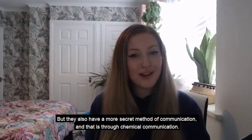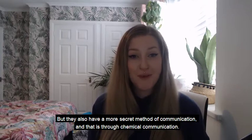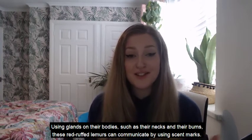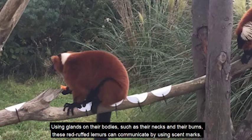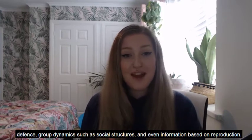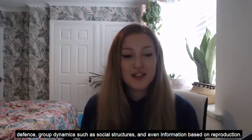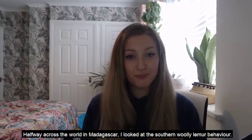But they also have a more secret method of communication, and that is through chemical communication. Using glands on their bodies, such as their necks and their bums, these red ruff lemurs can communicate by using scent marks. And these scent marks can be placed in their habitats and can include information about territory defence, group dynamics such as social structures, and even information based on reproduction.